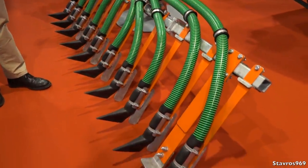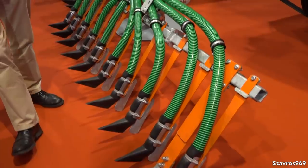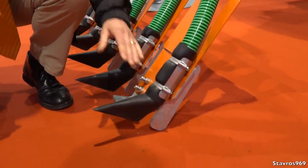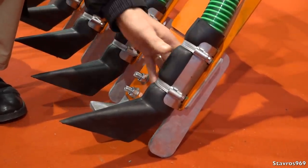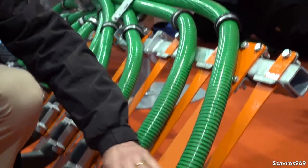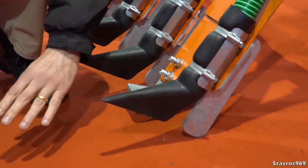The first thing is its vertical trailing shoe, which basically means that it engages the soil. As the machine is drawn along, it engages the soil, parts the leaves, and allows the slurry to come down through these pipes, down through this rubber boot, and fall on the ground.